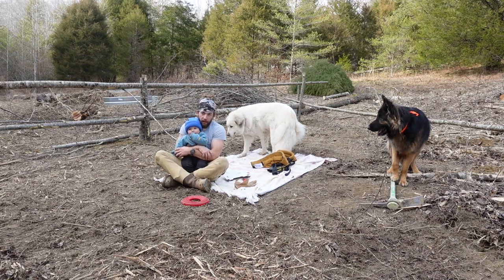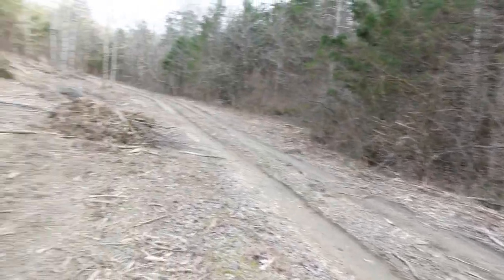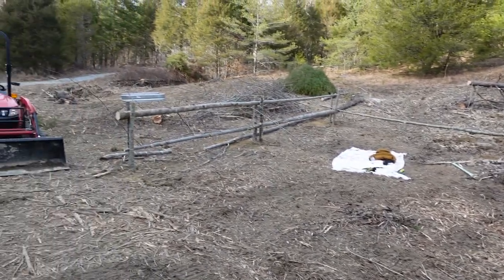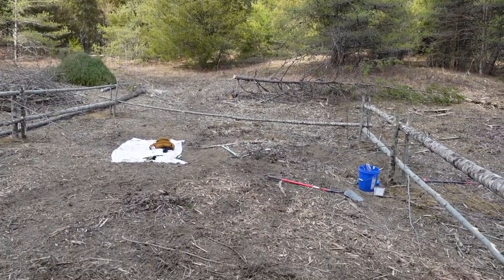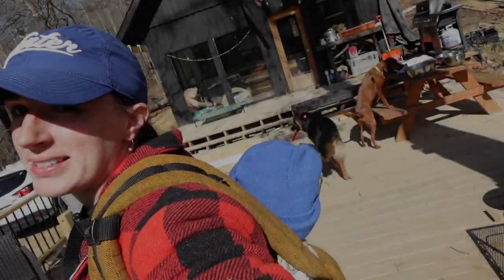Hey. Alright, we're gonna have to call it quits for today. Getting a bit cold, but we have one side of the fence, two sides of the fence. We just need the back of the fence there.